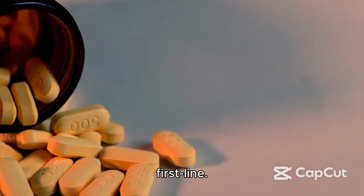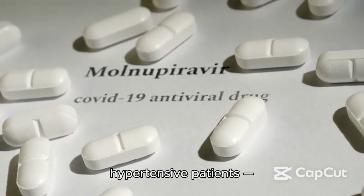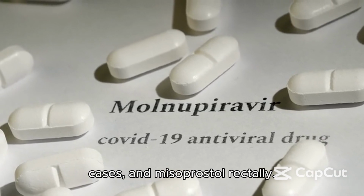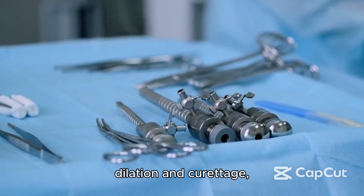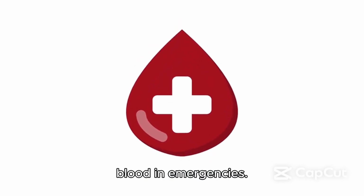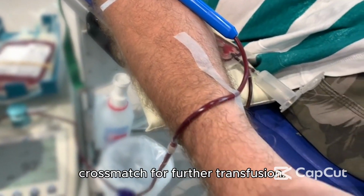Use oxytocin first line. Alternatives include methylergonovine, but not in hypertensive patients, carboprost for resistant cases, and misoprostol rectally. Surgical options may include bimanual compression, dilation and curettage, vessel ligation, or hysterectomy. Use O-negative blood in emergencies. Follow up with a type and crossmatch for further transfusion.